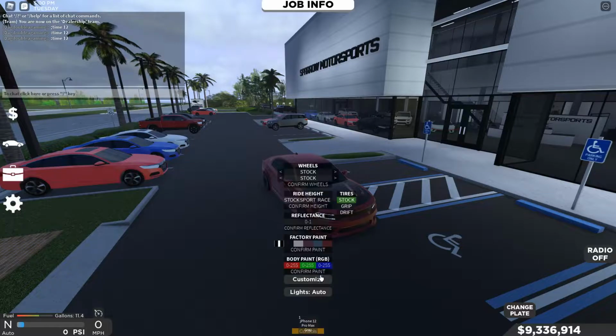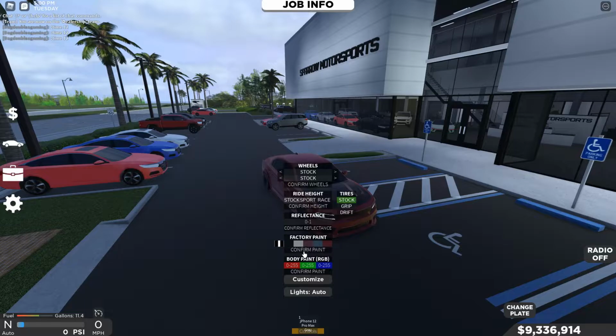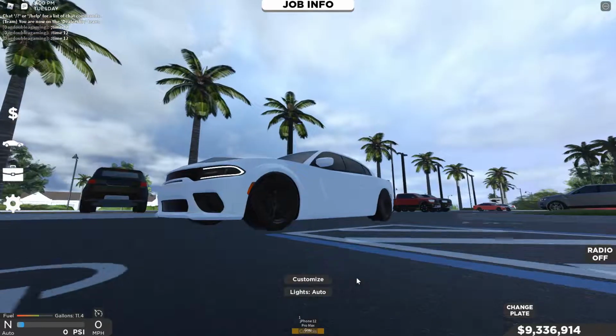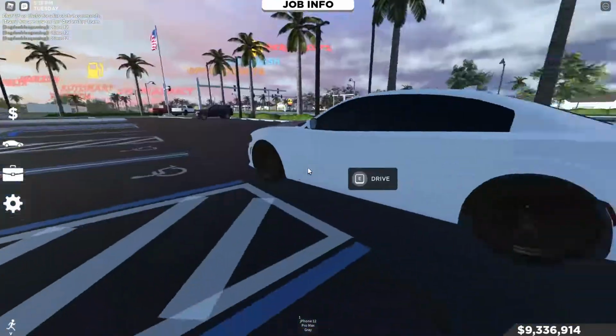So why don't we lower the car a little bit, get a little bit of customizations going on. We could change up the color, white looking really nice on the car. We can put some drift tires on it if you want to drift this thing, and it will drift if you want to make it drift. It's pretty cool. It's genuinely a good all-around car.